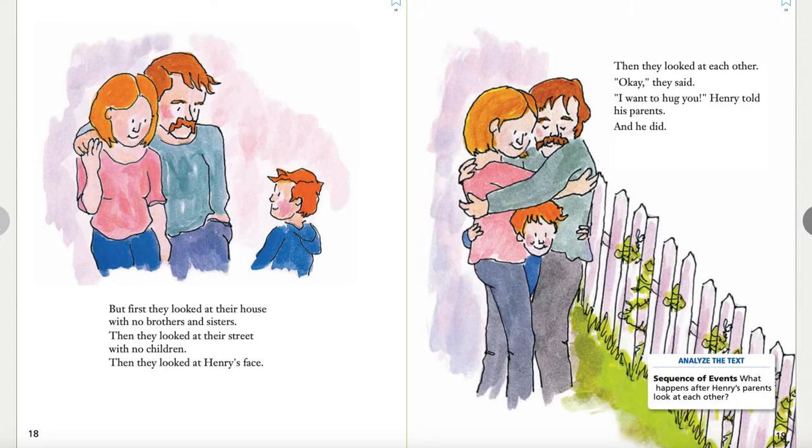Then they looked at each other. Okay, they said. I want to hug you, Henry told his parents. And he did. You can see he's hugging them in the picture. So now, how do you think Henry's parents feel about him? If you look at the picture, actually you can look at both pictures on 18 and 19. How do you think Henry's parents feel about him?